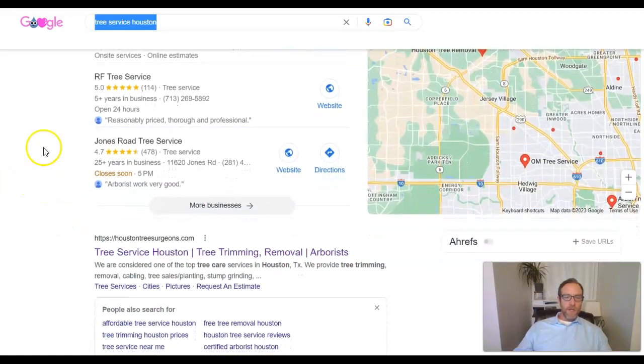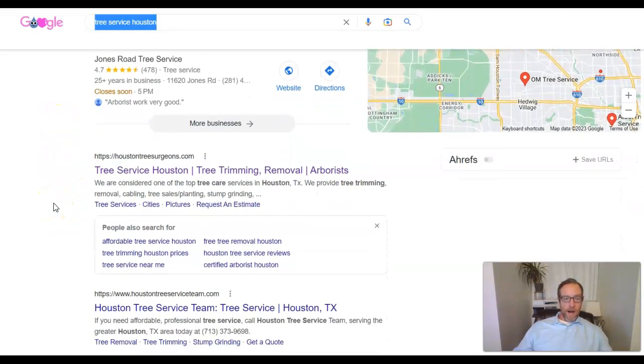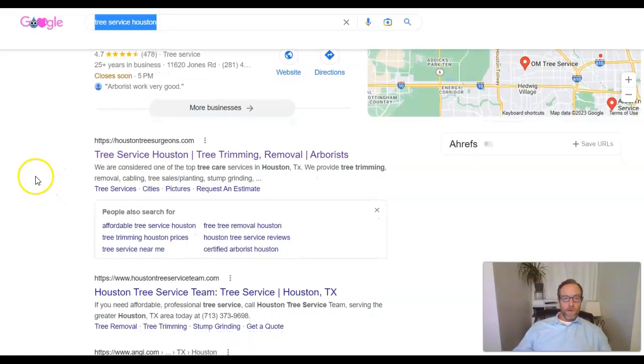So, as you scroll past the Google Map Pack, this is how a buyer or a homeowner or a business is going to do it. They're going to look at this map pack, see who's here, maybe do a little research there, and then they're going to scroll down to see who's ranked on this first page of Google for this search word, Tree Service Houston. And as you can see, Houston Tree Surgeons, HoustonTreeServiceTeam.com. So those are the first two that we see.